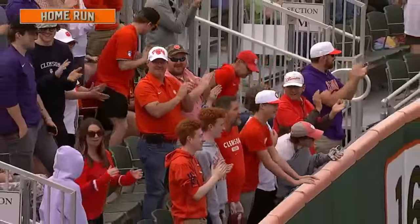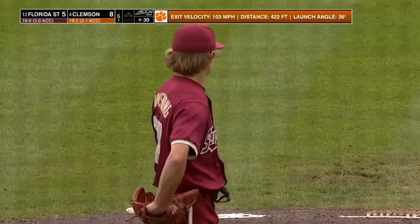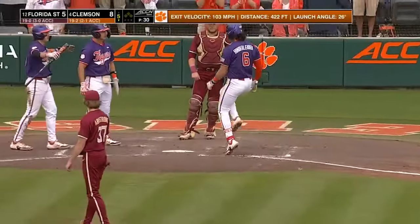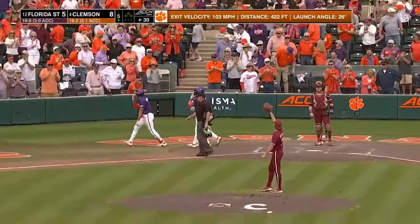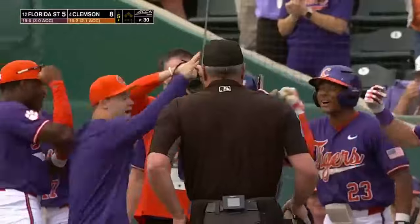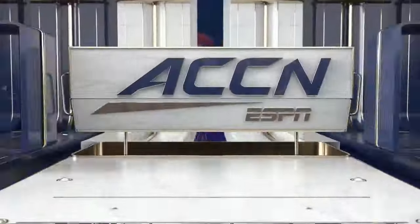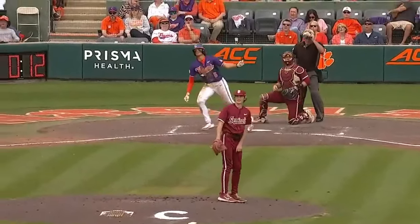Well, that was appropriate for baseball. Make the big play in the top half of the inning, come up second, not first, and drive one on a pitch pretty much right down the middle. He kind of inside outed that fastball and just drove it to right center field. Good swing. Yet another walk comes back to haunt the Florida State Seminoles.